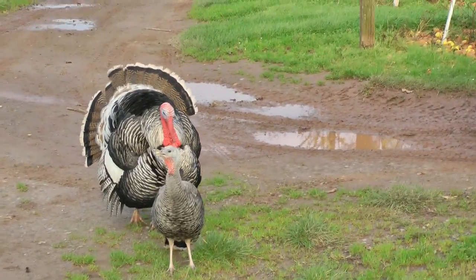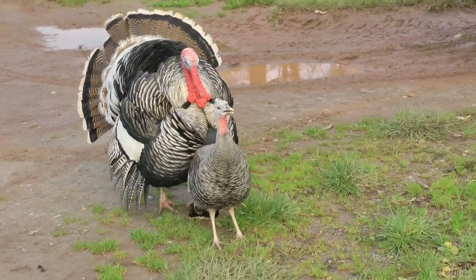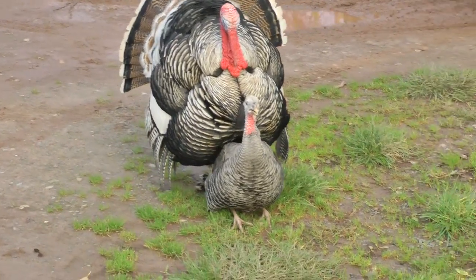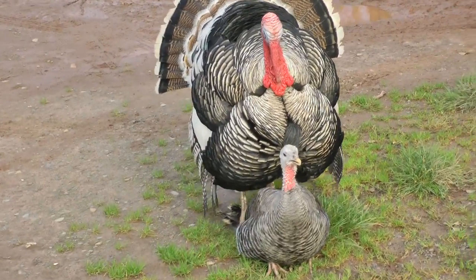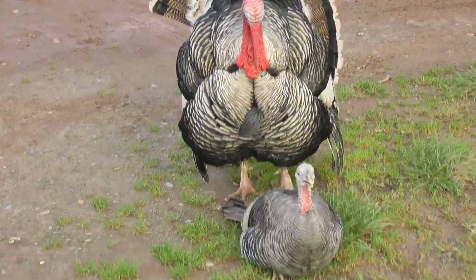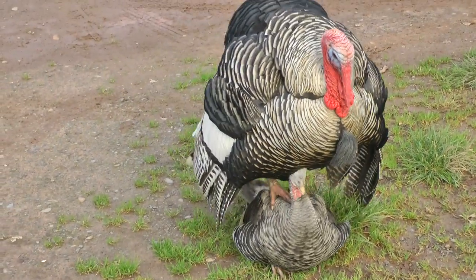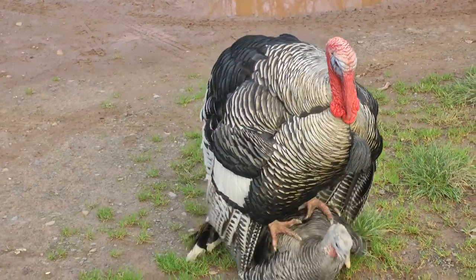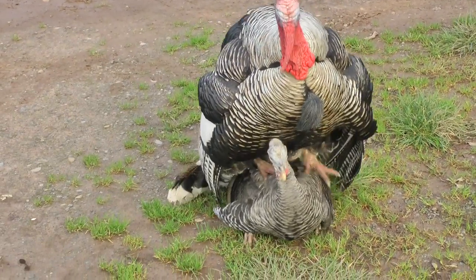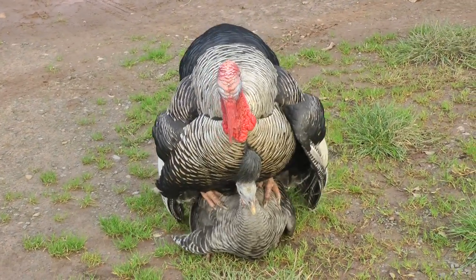I did find them quite fascinating. Makes a change from pheasants. They also allowed me to get very close to them. They didn't seem very perturbed by me. I'm only a few feet away. Almost had to put a warning on this. Warning! Graphic turkey sex ahead. Do not watch if turkey sex offends you. Etc, etc. You know what the rest sounds like. It did make me chuckle.